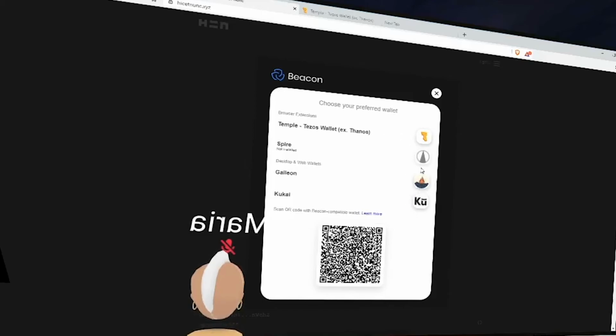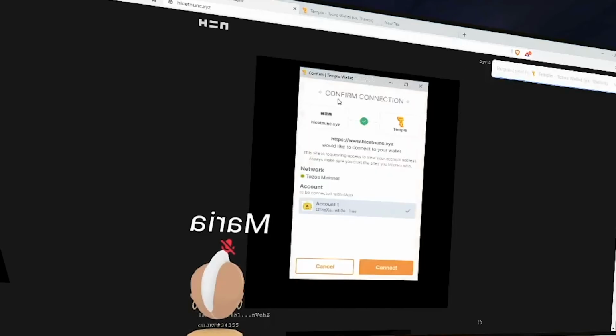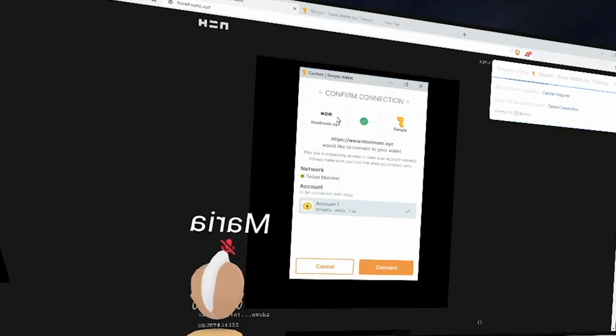So you don't create an account with Nunc. Your account is the wallet. Your wallet is linked to the account, right? So that is your signing in mechanism. You don't put your name or anything. You just say, okay, that's my wallet, Tezos. I'm already signed into my Tezos. Confirm the connection. Yeah, I want to connect to Nunc from my Temple wallet. Yeah, I do. Connect. Wait for this to go through. Be patient. Don't start clicking on stuff, because sometimes it can fail.